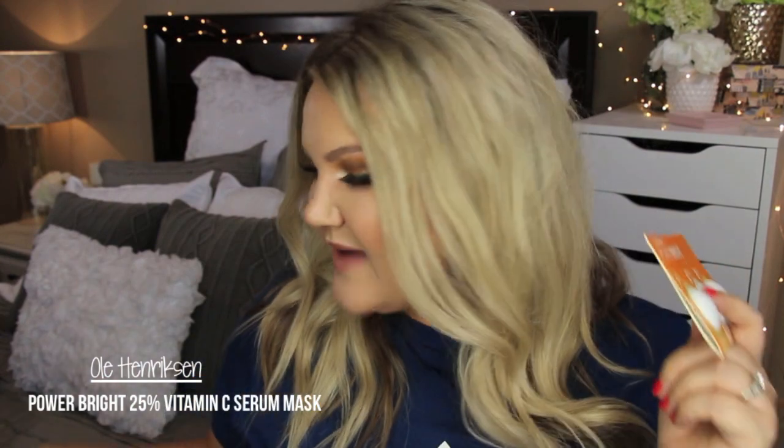Just so good. So I highly recommend the Ole Henriksen masks. I'm so thankful to them. They sent me a bunch of them because they know I love them so much, and now that I have them again, I'm just like, I missed you so much, because I had just ran out. So these are really, really incredible. Skin feels so good. I just feel like my complexion looks so much better.